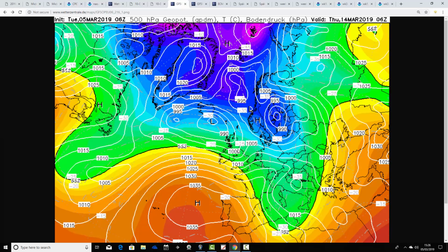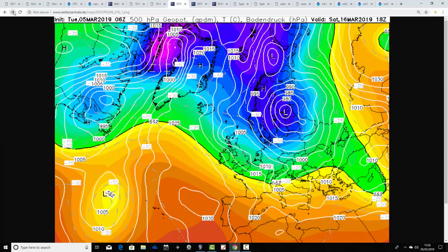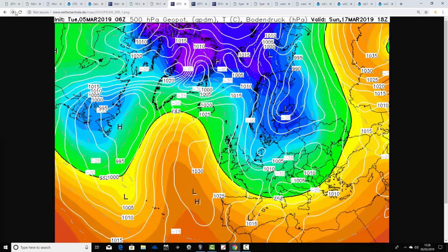Doesn't last long. Low pressure's back in from the Atlantic, turning wind into the west on Thursday, and very unsettled looking charts as we go into the end of next week. Back to the north again. A little bit beyond day 10, this is Saturday the 16th of March, another northerly pushing down across the country, bringing a push of cold air from the Arctic and possibly snow showers to northern and eastern parts of the country.